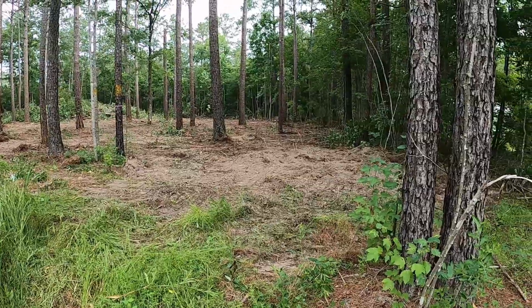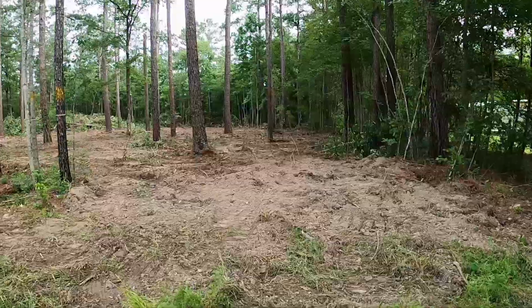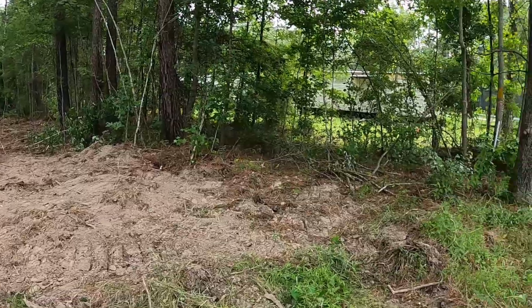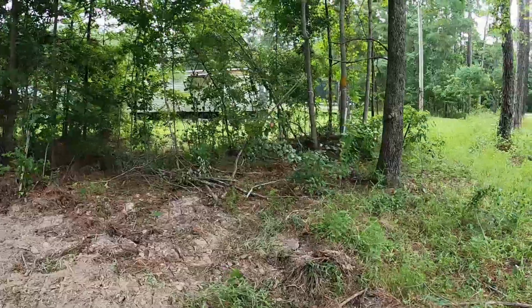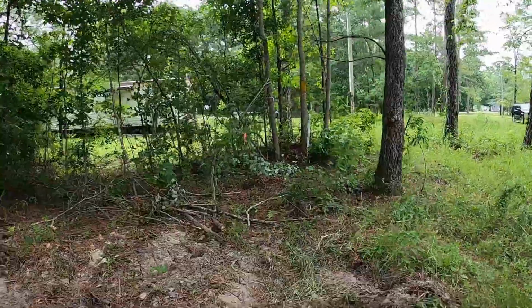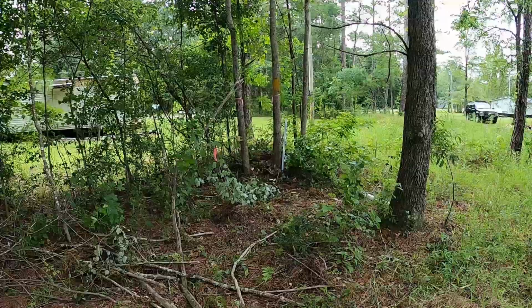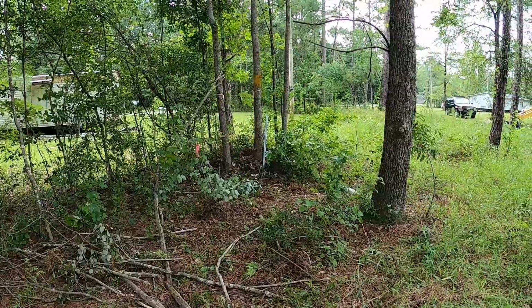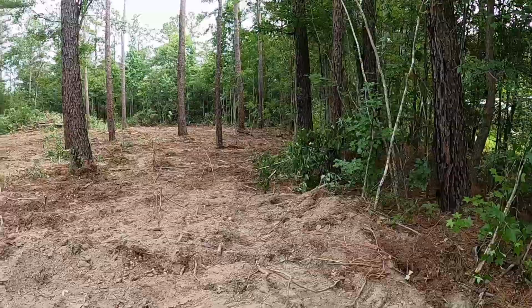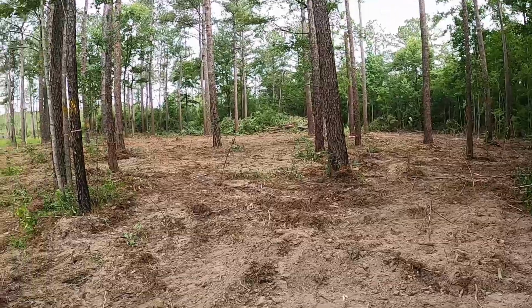And we're back. We're gonna go ahead and shoot this little short video on the property where he's already cleaned up. Pan around right here, and as you can see right there, there's one of my corners of the property, that white pole right there. And this is what he got accomplished yesterday.